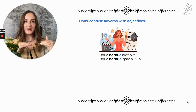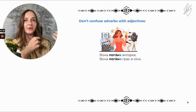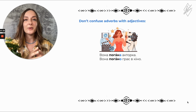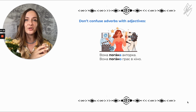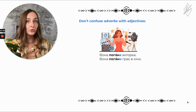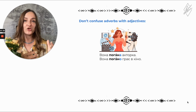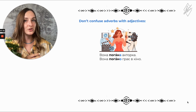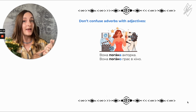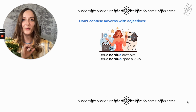So in the second one, the adverb answers the question how. How does she play? And in the first one, we have an adjective that characterizes actually a noun. She is a bad who? Bad actress. Right? So adjectives describe nouns, and adverbs usually describe either a verb or an adjective or another adverb. I hope this is clear.